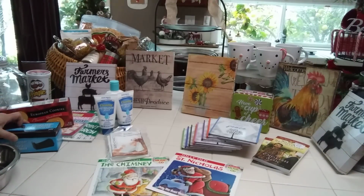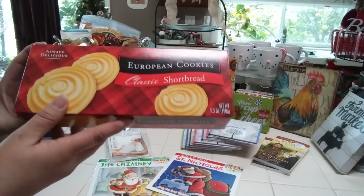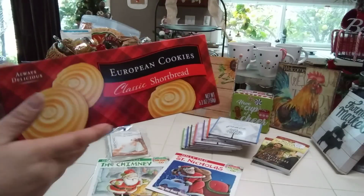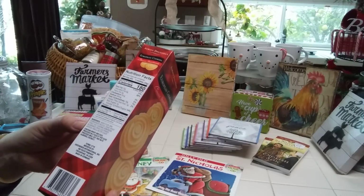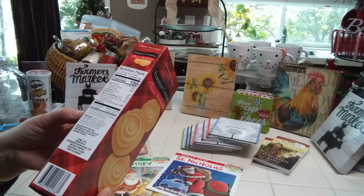So that's why I wanted to get that for him for the ongoing season and different holidays. The next thing that I got, so that's just a little stocking stuffer, were these classic European shortbreads. He loves shortbreads, and I didn't know these had palm oil in them, or else I would not have bought them. But they certainly do, and palm oil does taste really good.